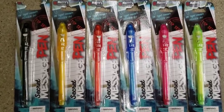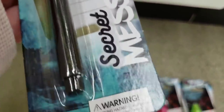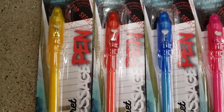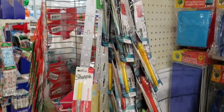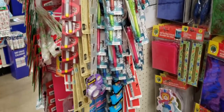They had some new pens. So UV light reveals invisible ink. Top secret. I believe you push that right there. So that's different. So all the colors that they had were black, yellow, red, blue, pink, and green. And these were hanging right here on the plastic strip. Be sure you always check those out down every single aisle.